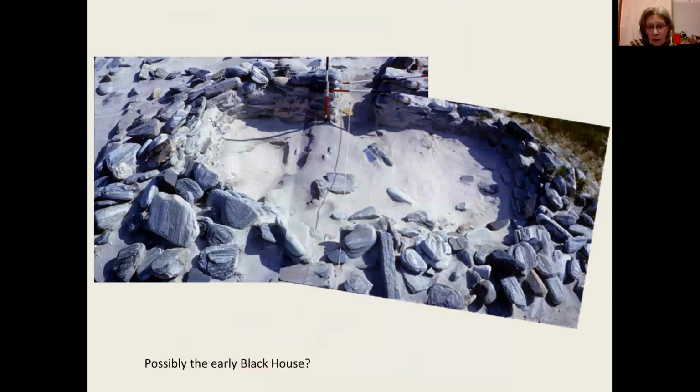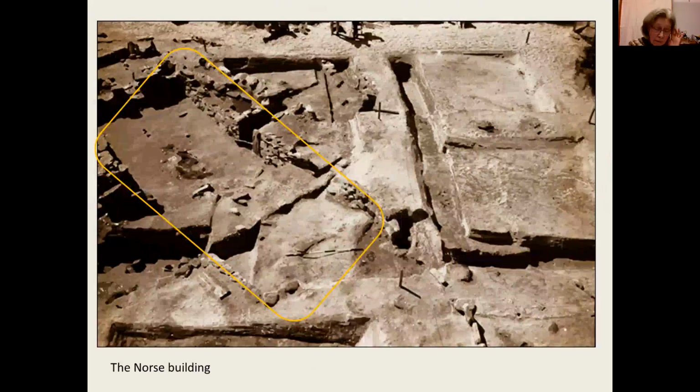Looking through the slides, I've managed to cobble two together, and I think this is the early black house that he found. And you know, this is remarkable. These are two decent images, and we come to worse ones in a moment, this being one of them. Now, this is the Norse building.